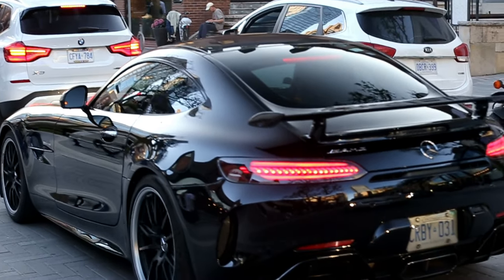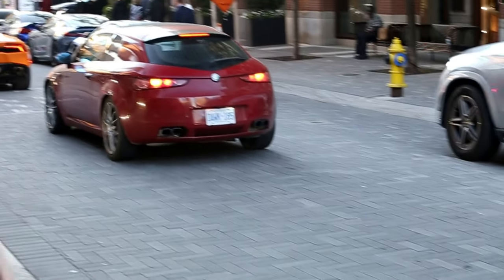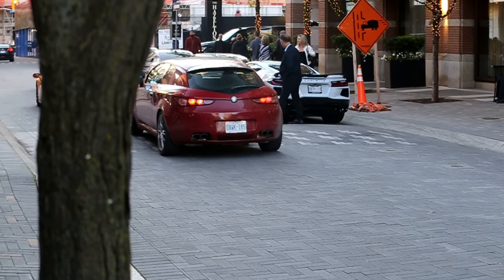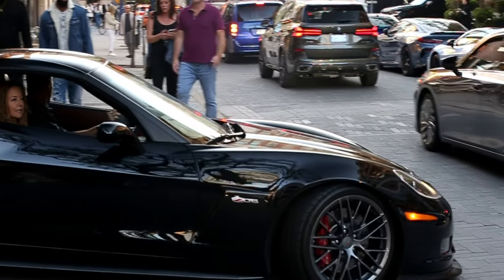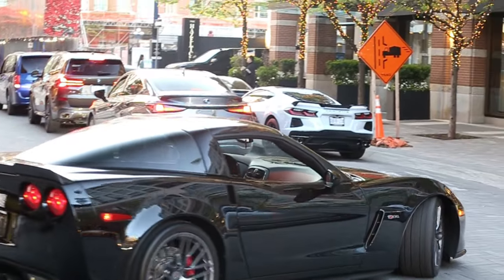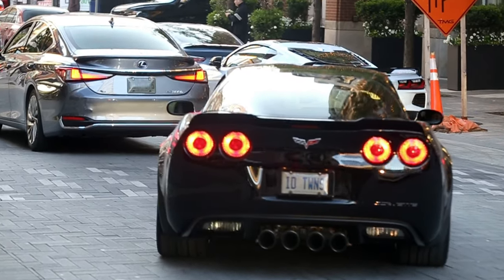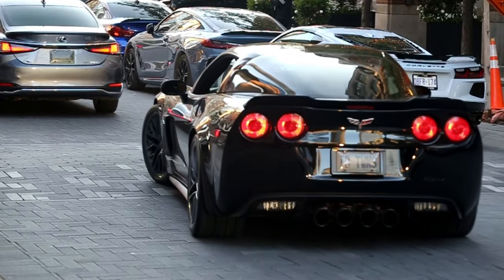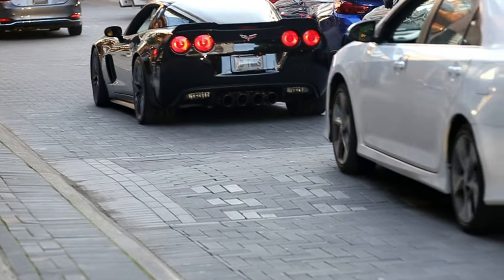Wow. Oh, sick. I want one in the worst way. Those look so good, especially the ZR1. Look at the exhausts, bro. That's insane. At least he didn't jump that speed bump, like the C8.